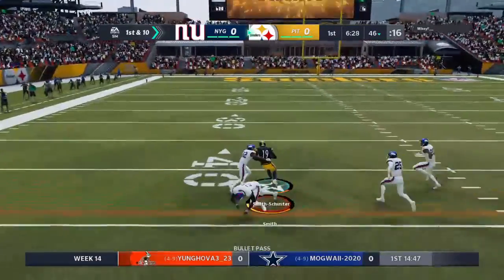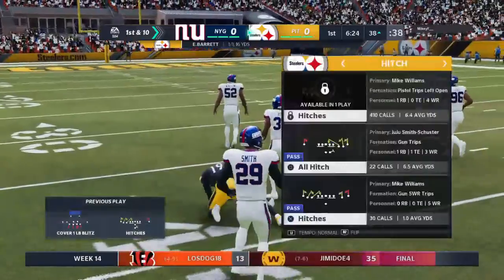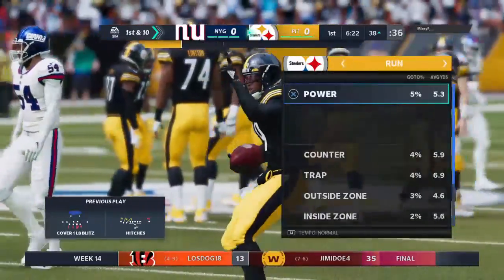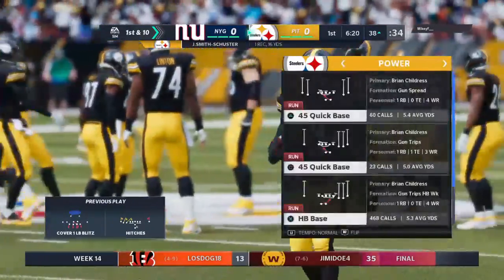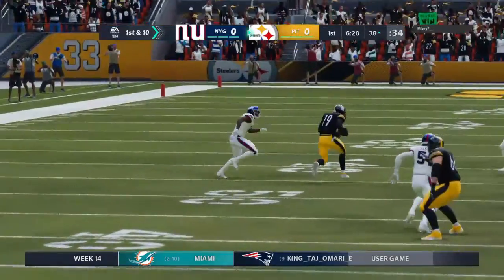Barrett looks to throw on first. Hitting Juju on the slant. And they'll get him down as he's inside the 40. 16 more on that one and another first down. I don't care who you put on him. He's going to be a handful in one-on-one throws.